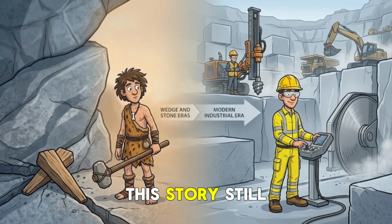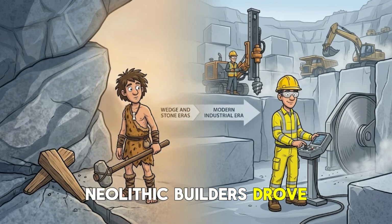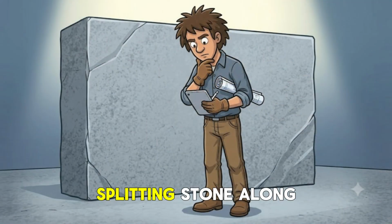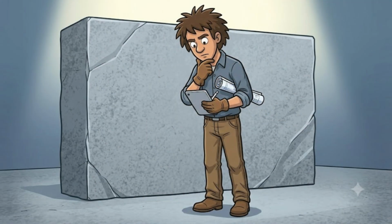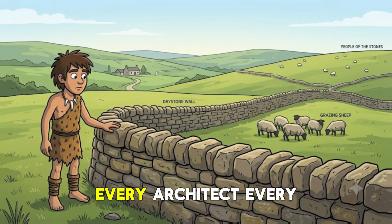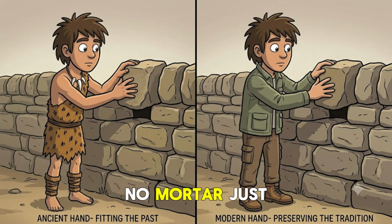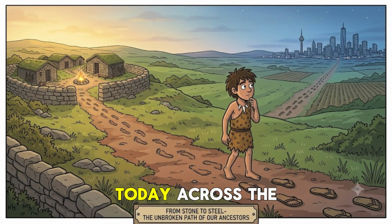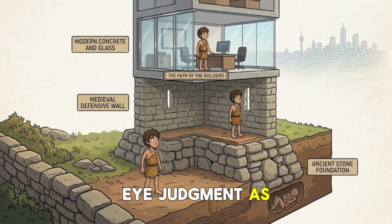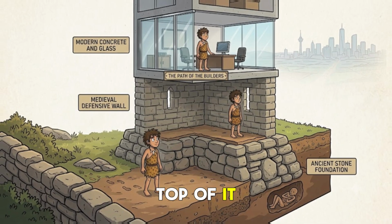Every technique in this story still exists today, just wearing modern clothes. The wedge that Neolithic builders drove into a crack by hand? Modern quarries still use wedges, hydraulic ones now, splitting stone along its natural weak line. The instinct to study a material before cutting it, rather than forcing it? Every engineer, every architect, every mason still begins there. Even the humble dry stone wall, no mortar, just balance and gravity, is still built today, across the hills of Britain, Ireland, and beyond, using nearly the same hand-eye judgment as 5,000 years ago. We didn't leave this knowledge behind. We built on top of it, literally.